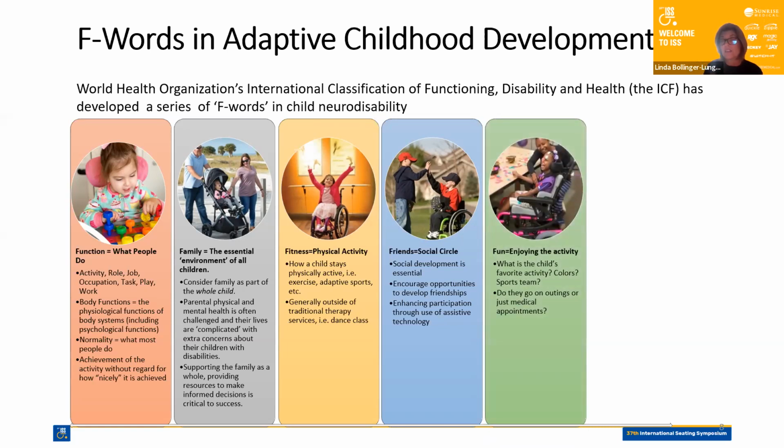Fun, enjoying the activity. Besides the activities that they do for fun with their families and friends, really, what does the child enjoy doing? What's their favorite color? Do they have a sports team? How can I make this process of ordering a wheelchair and being in a wheelchair, or dependent mobility, fun? Do they go on outings? What outings do they go on? So where will they need this mobility device, right? Those are the things that you want to think about when you're making your mobility recommendations.